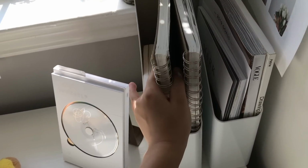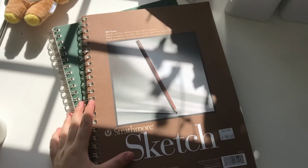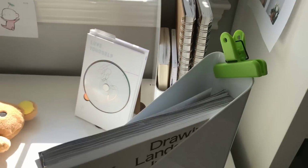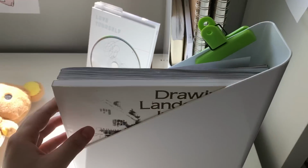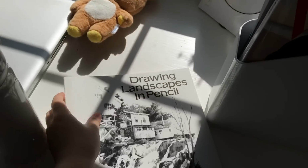And then these next two large sketchbooks I use for multimedia sketches, so like watercolor, oil pastels, and basically miscellaneous stuff. And then the next magazine drawer I keep for inspiration, so like magazines and this landscape book with a bunch of sketch inspiration. Well, I should probably start sketching more often now that it's summer.